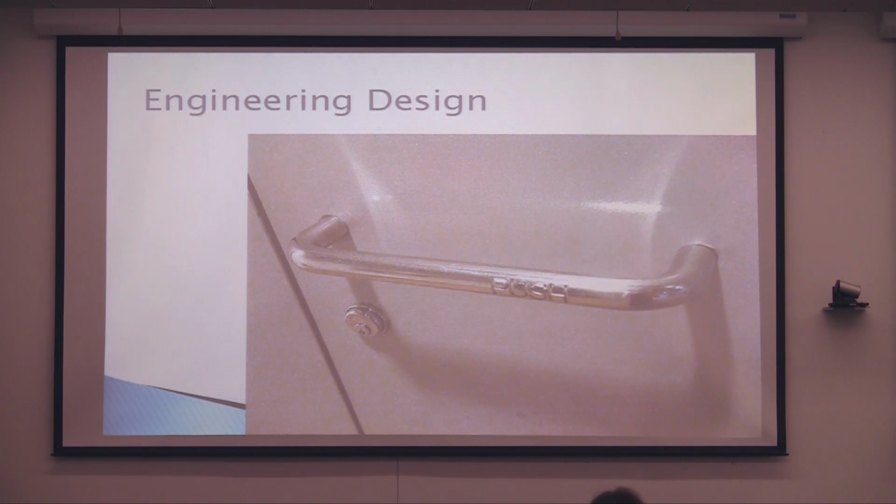Once you grab the handle, you can't see the instructions. So you're pulling and pulling and pulling, and the only thing to tell you to push, you've got covered with your hand. So let's ask ourselves some questions.